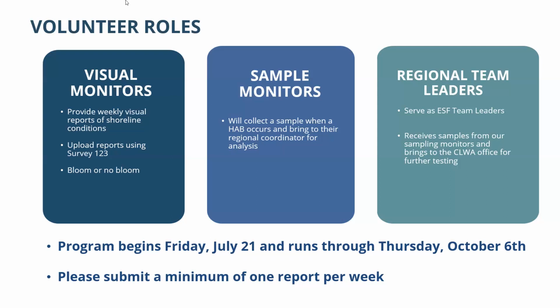Sample monitors do everything that a visual monitor does. You're going to go out and provide that weekly visual report of your shoreline conditions, bloom or no bloom. Now, if a sample monitor sees a bloom, they're going to collect a sample using our provided sampling bottles and the rubber gloves that we provide as well. We're also including labels for your bottle. So you're going to do everything a visual monitor does, and then you're going to collect that sample.